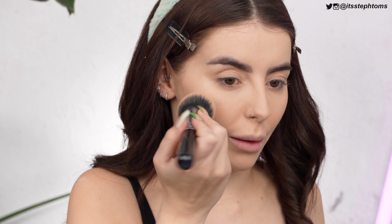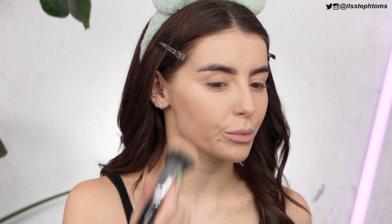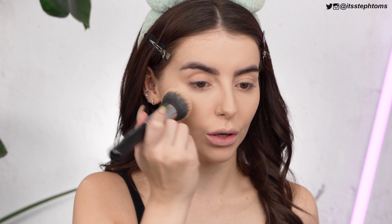I might be able to save it by blotting it down with my brush. Don't think I'm into that. I mean, it's better with a brush, but it just kind of blends out to nothing. Like I've got a bit more shine on my cheekbones, but I'm about to put a whole ton of powder highlighter on. So if you were to wear this by itself, you wouldn't really get much payoff because it's just not that intense.